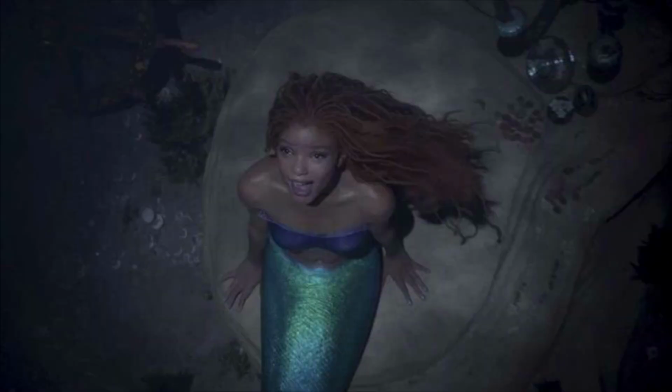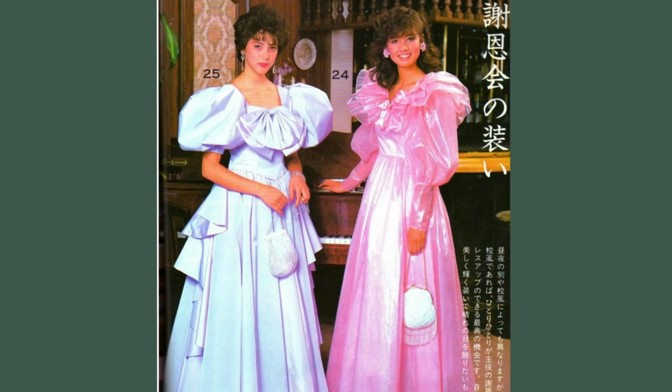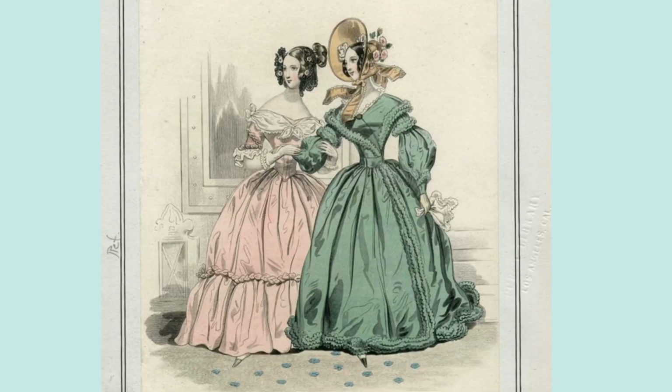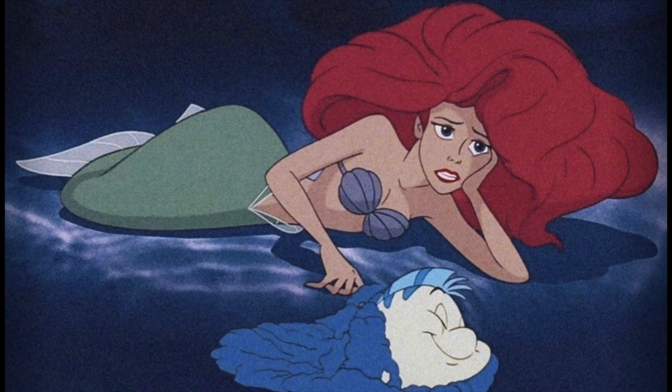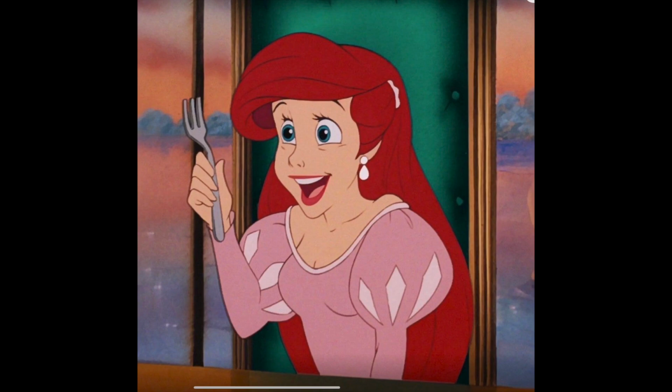With the new film not having come out yet, I'll be focusing on the original outfits with both the 1980s and the 1830s in mind. So the first thing that Ariel wears that isn't her seashell bra or the ship's sails and ropes is the pink dress. So this pink dress is heavily 1980s inspired.